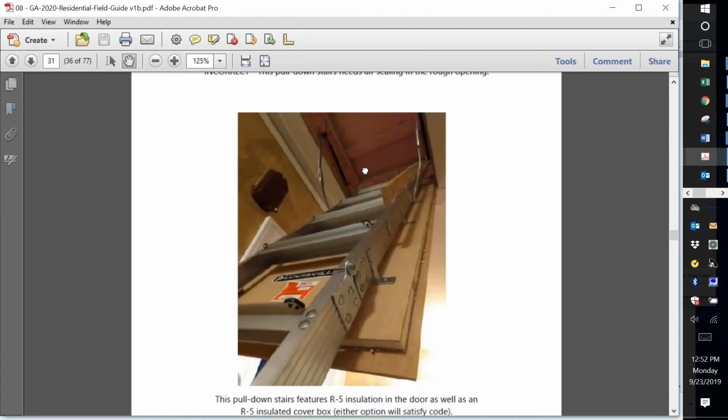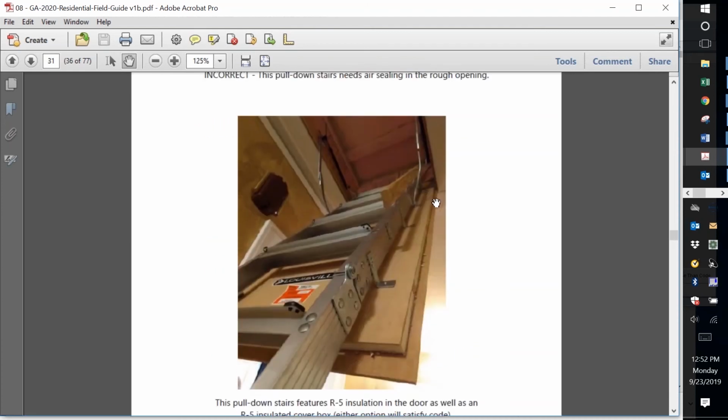And here's an example of a pull down stairs that has the foam in the door, and they also have a foam cover box or a zipper tent. And that's a good idea to go beyond code, but for code, you just probably need one or the other. And I think it says that either option will satisfy code.